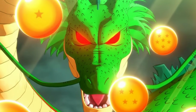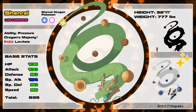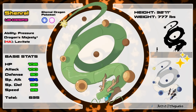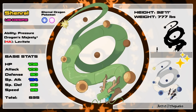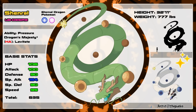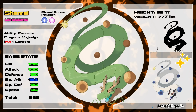I mean, the series is literally centered around their balls. Wait, what? Introducing Shenral, the Dragon Fairy type Eternal Dragon Pokemon, who is actually an Ultra Beast known as UB Desire. This Pokemon is based on the legendary Shenron Dragon of the Mystical Wishing Orbs, and this Pokemon has its own unique ability being Dragon's Majesty, where it boosts Dragon-type moves in a pinch.